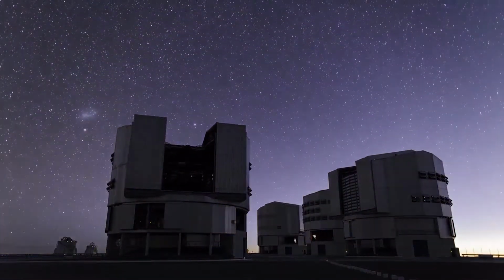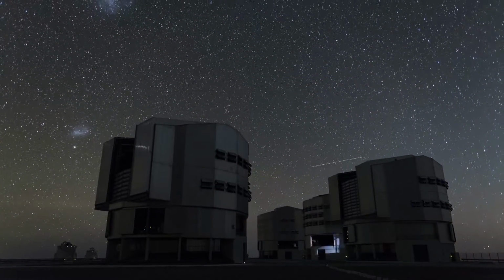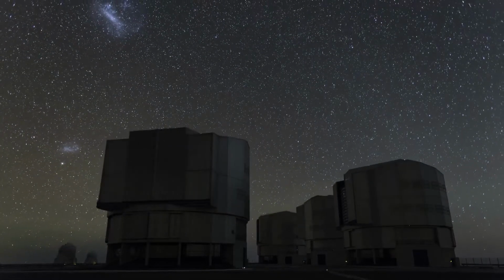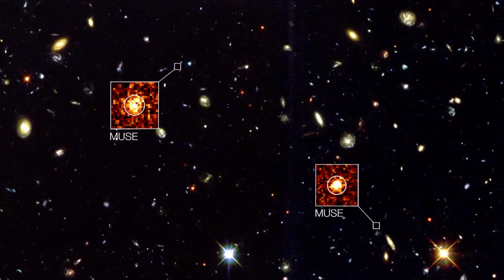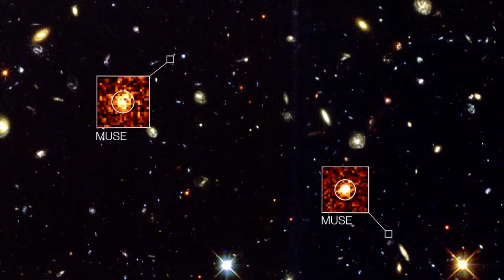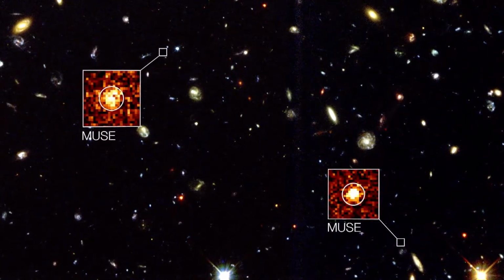One of MUSE's first jobs was a long, hard look at the Hubble Deep Field South, and the results exceeded all expectations. Even with a much shorter exposure time than Hubble, MUSE revealed more than 20 very faint objects that Hubble didn't see at all.